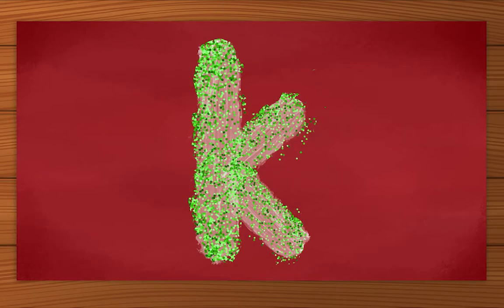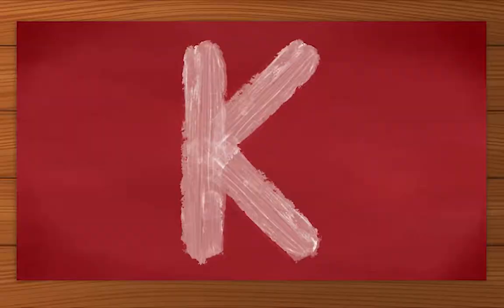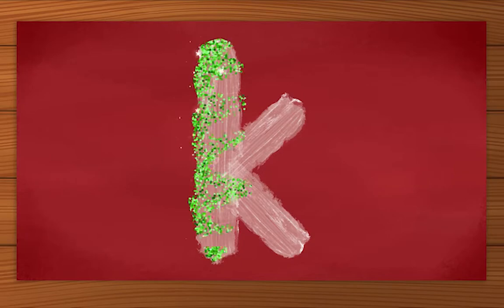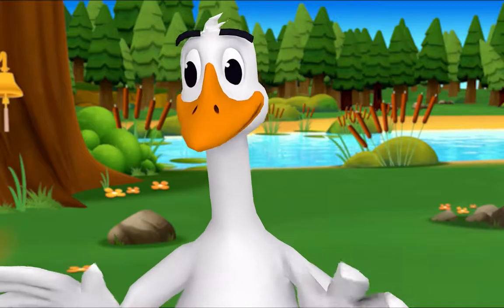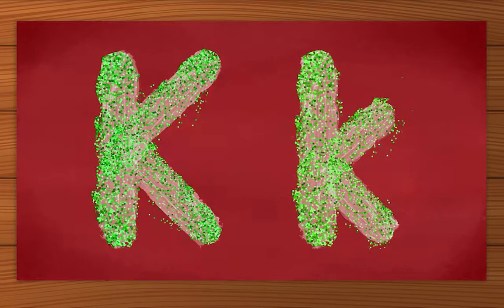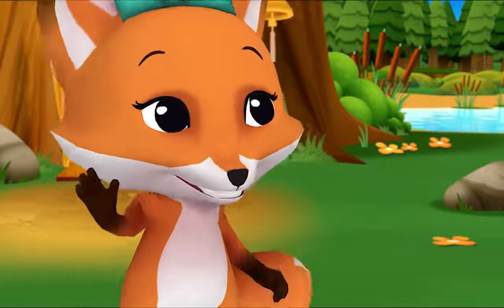Ooh. You did it. Let's look at the letters we made. What's this letter? K. Exactly. Uppercase K. And what's this letter? K. That's right. Lowercase K. Nice job. Wow! Wow! Cool! Nice work, everybody. Thank you, Mr. Goose.